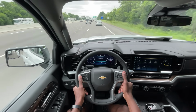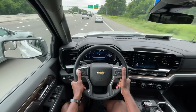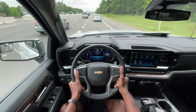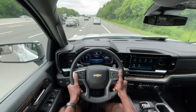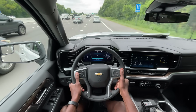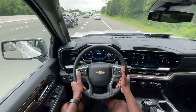But overall, I like how it drives, like the ride quality. It's a simple setup. And wind noise is not intrusive at all. Really not hearing the tires at all. I'm hearing the other cars more than I'm hearing myself.